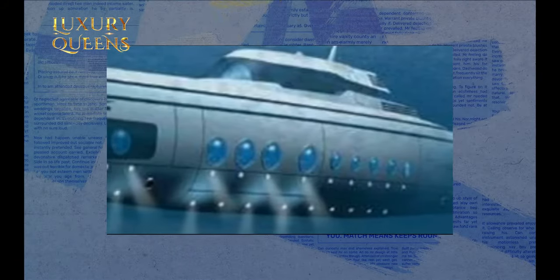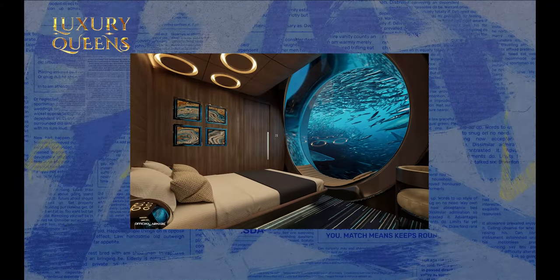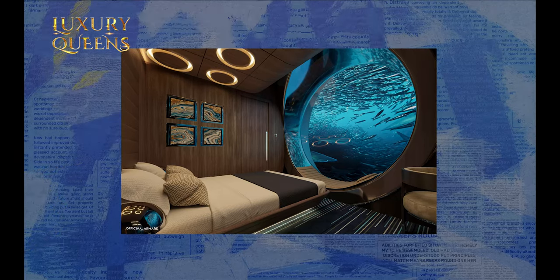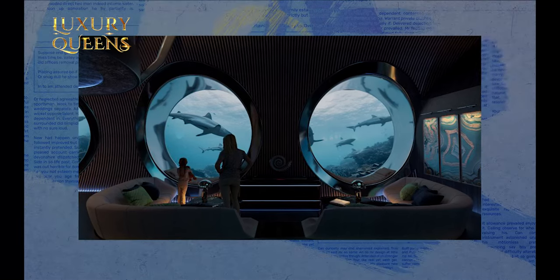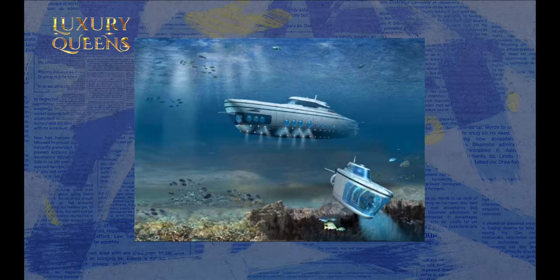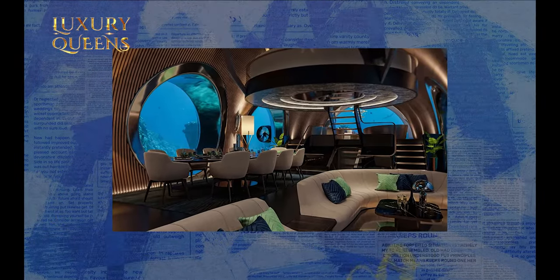Now, here's where it gets really cool. If you're getting bored of the same old surface views, just head downstairs. Yep, this bad boy has got a whole underwater section for you to explore. And it's not just any old underwater hideout, it's got a queen-size bed waiting for you with a view that'll knock your socks off. Plus, if you're into sharing the fun, it can comfortably fit anywhere from 24 to 36 people on board. All that luxury comes with a price tag of around $6.5 million. Not too shabby for a yacht that can dive deep into the depths.